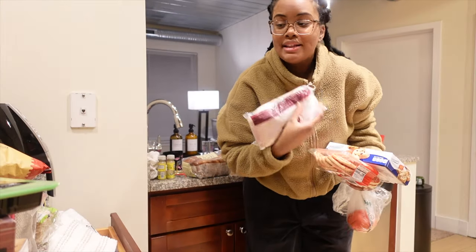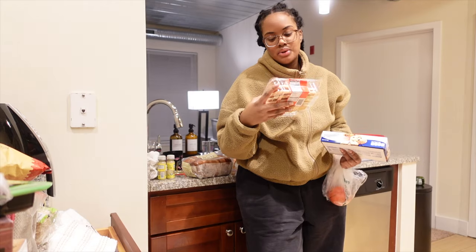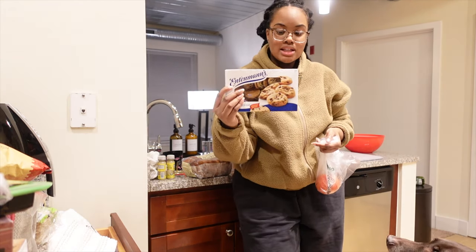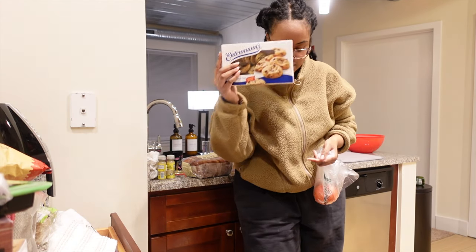I got some deli meat. This is just smoked turkey. I'm really excited to make a sandwich. I got these just because they were in the front of the store. They're just Valentine's Day cookies. I really love these cookies. I thought they were discontinued and then randomly I saw them in the store again and I was like, I need a snack, so I got these.